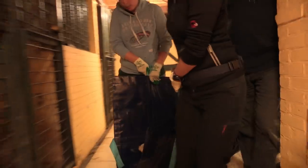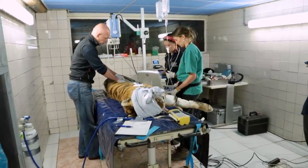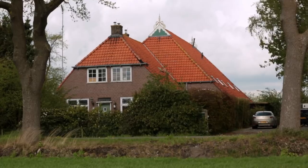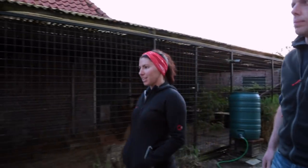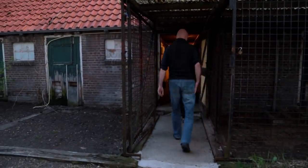And there's a serious situation for one of the tigers left behind at the Felida Big Cat Center. The six tigers may be on the road to South Africa, but the vet's work hasn't finished at the Felida Big Cat Center in the Netherlands.